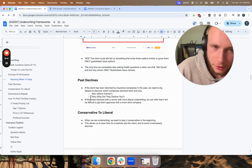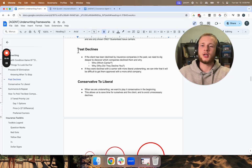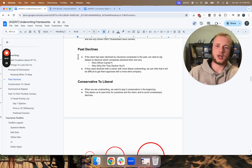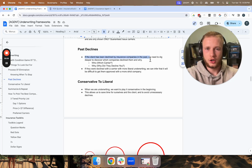So another thing too, and this is a separate point from knowing when to stop asking questions, is that a lot of times you'll talk to people that have been declined for coverage in the past, right? This is why we always ask about this. So if they tell you they've been declined for coverage in the past during the discovery phase, we want to loop this back in as we're going through the health questions, right? So if they've been declined, we need to figure out who they've been declined by and why they were declined, right?